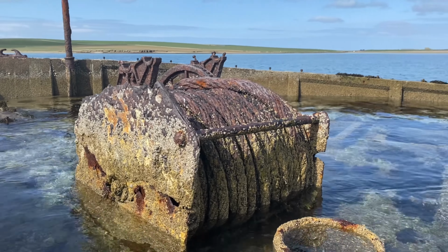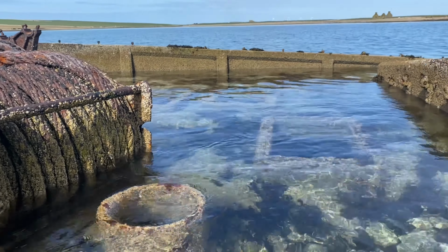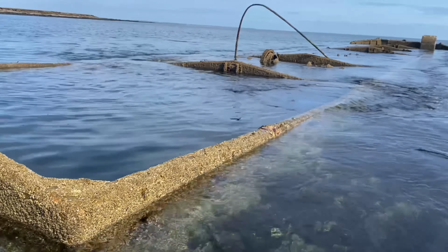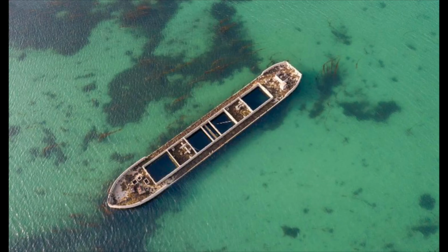There aren't that many places that there are wrecks that you can actually see. And you can just about see a bit of it at high tide and a lot of it at low tide. And it's there for everybody to see, and hope you enjoy.